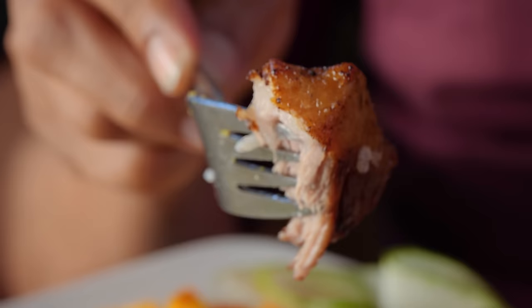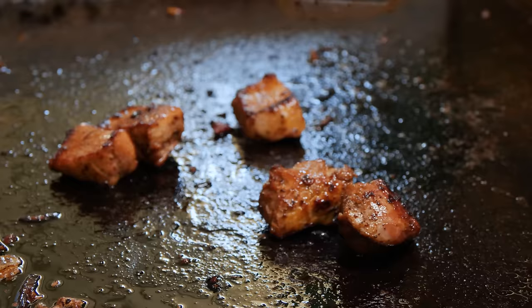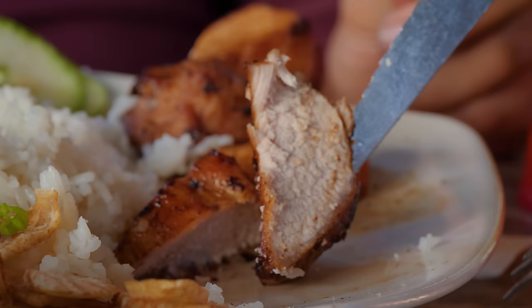Yeah. And you know, usually pork chop to me can be a little dry. But this is so good. It's so juicy. Actually, yeah, but the way they make it here is super oily. But she has a balance between that, not too dry, but still not too oily, which I love.